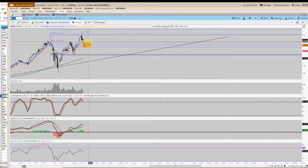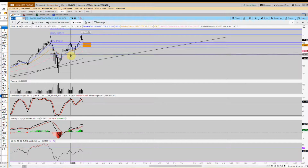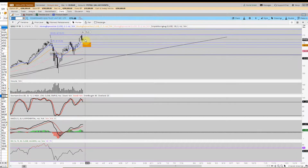The market has a mind of its own, as we all know. Potentially we could just bounce off here and roll. Maybe we could just come down and retest this low here at 162. But one way or another, I do believe this gap is going to fill. And again, I don't necessarily trade the Qs. I don't necessarily buy calls and puts on the Qs.